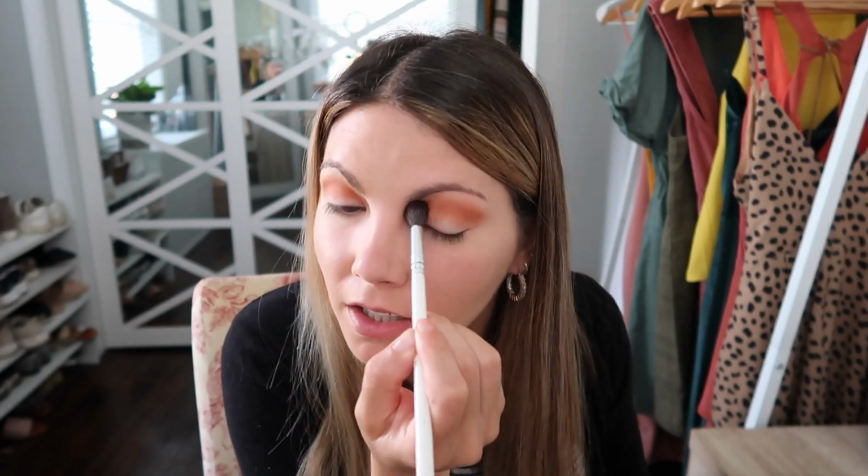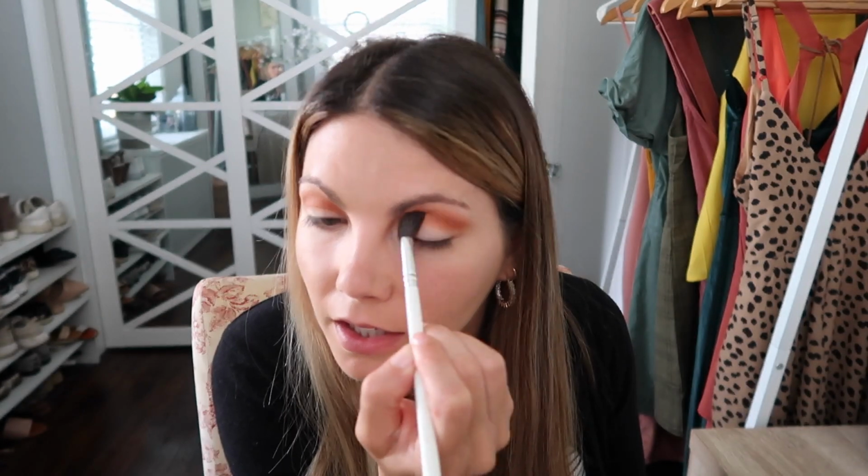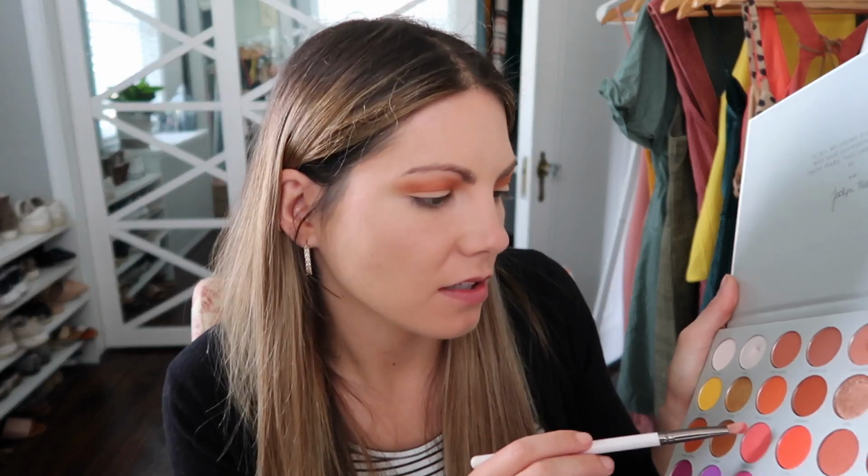I feel like this is applying really patchy on this eye, but it's fine over here. So not sure why that is, but I'm just going to keep blending it out. All right, next is a step that I feel might end up getting covered up by some of the other steps, but I'm gonna grab Positivity on just this flat shader brush and put it all over my lid. I'm hoping that this will shine through some of the other shades I'm putting down. I've never tried it before as a base shadow. It's so bright that I thought maybe it would, but if it doesn't, then lesson learned, but I think it's worth a shot.